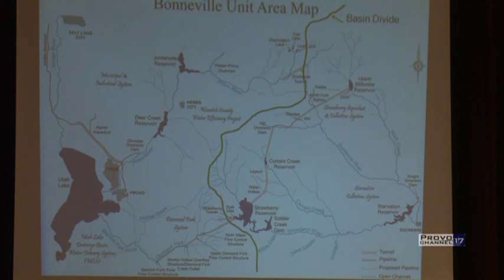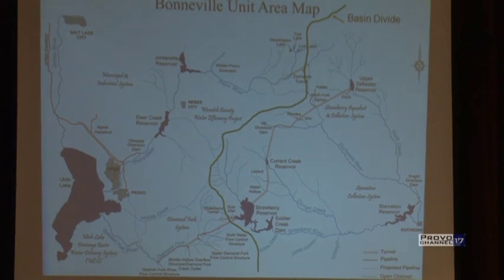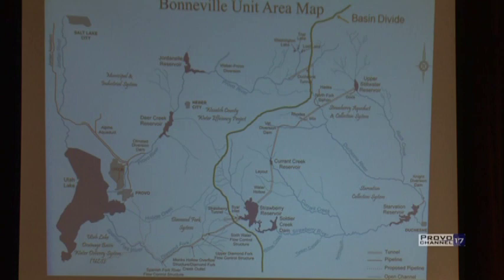If you've been out to Stillwater Reservoir, this water that's coming here is coming all the way from Stillwater Reservoir. There's a series of pipelines, aqueducts, that bring the water into Strawberry Reservoir in the lower center, which is very close to the divide. So there's essentially a collection system out there, and even Starvation Reservoir makes up the difference on keeping river flows below Duchesne in the Green River going. And basically the pipeline comes down through Diamond Fork Canyon into the Spanish Fork Canyon.